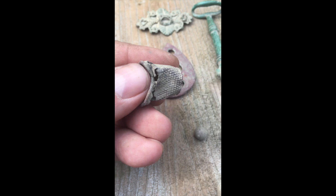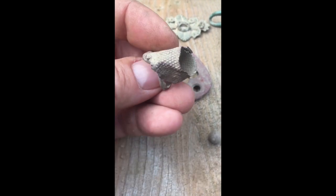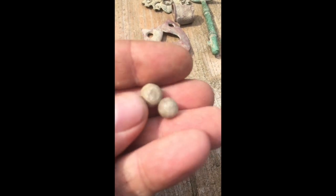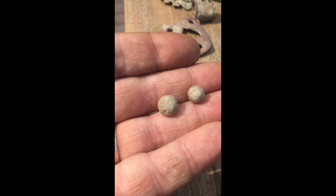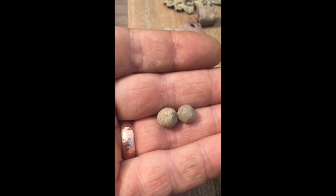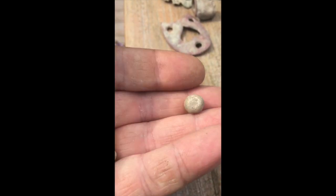Here we have a very badly smashed up brass thimble. Really smashed up. These things here, I almost think these might be buck and ball. I don't know if these are pistol balls. I think they call them buckies, buckshot.